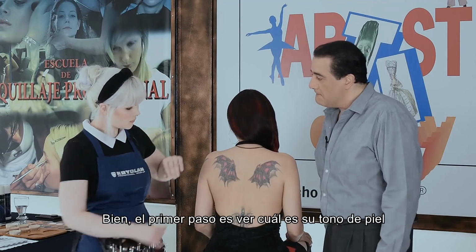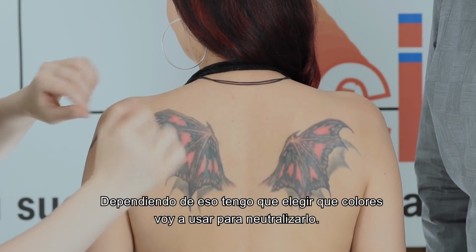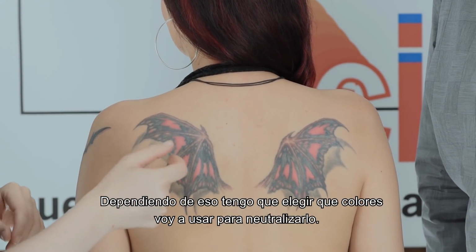Okay, so first off, I'm going to see what her actual skin tone is, because depending on that, I have to choose the different colors to use to neutralize it.